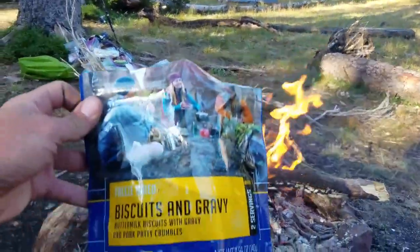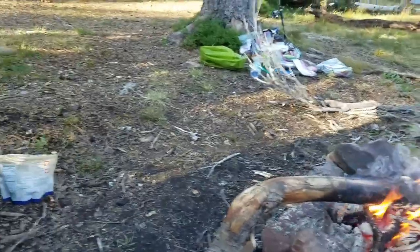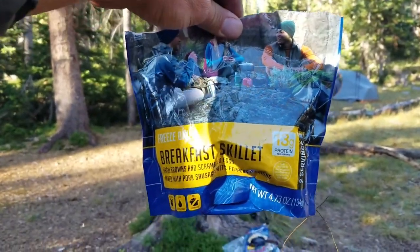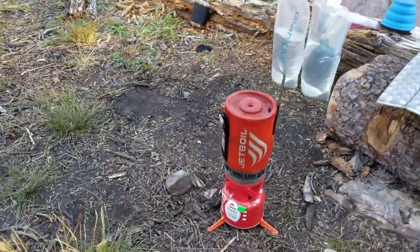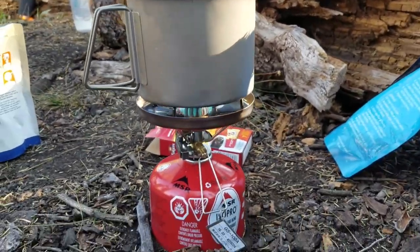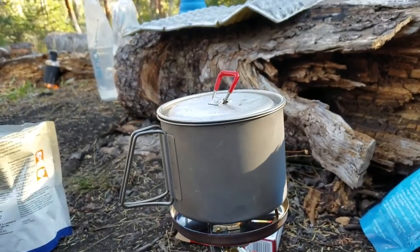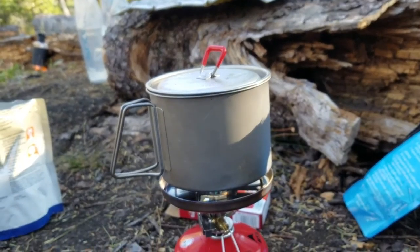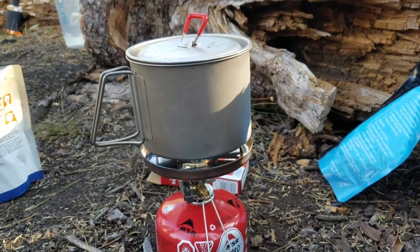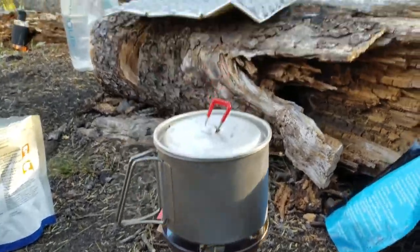So this morning I'm going with the tried and true biscuits and gravy. The old man, Graybeard, is going with the breakfast skillet. And we got our water boiling. Of course, you guys have seen my Jetboil before, but I also wanted to show you my dad's Snow Peak stove with windscreen and an MSR Titan titanium pot. There'll be a review coming up on the Titan titanium and Snow Peak soon.